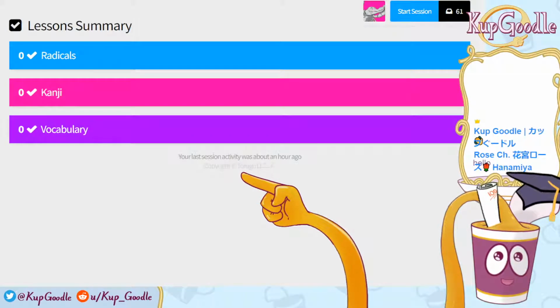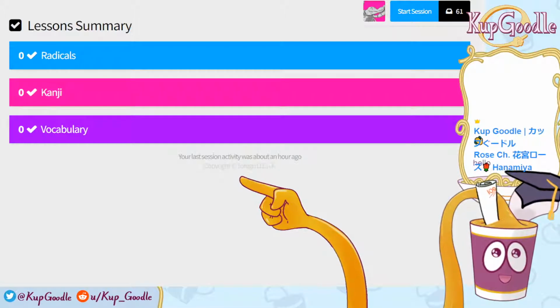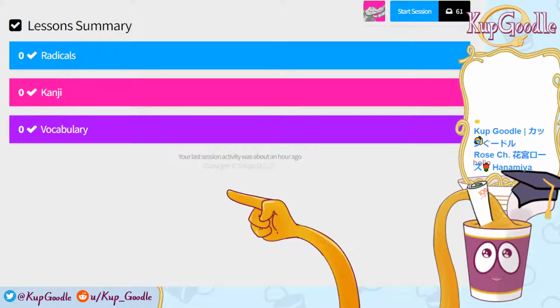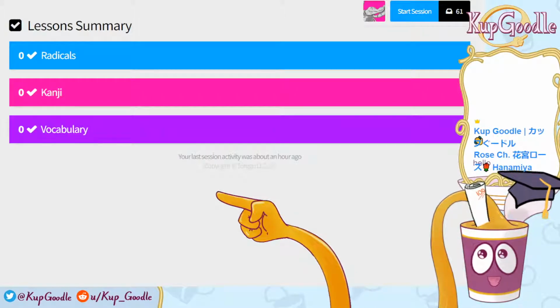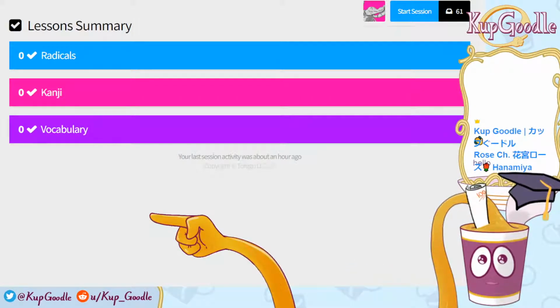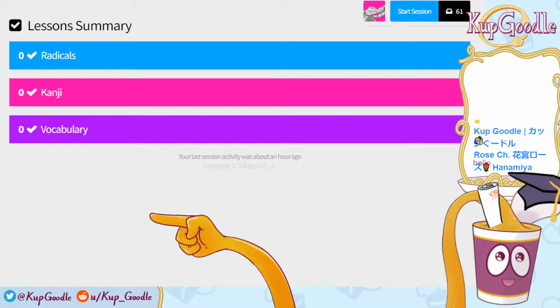Yes, okay. Now, tonight, I'm going to be learning some new kanji. Atarashii kanji. Benkyou shinai. Benkyou. What's the other word for learn besides benkyou? Benkyou is study.